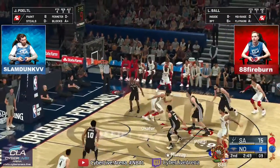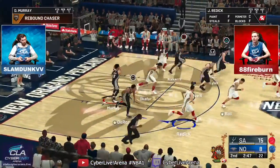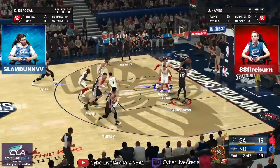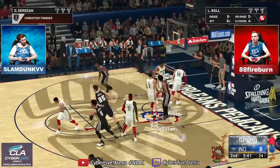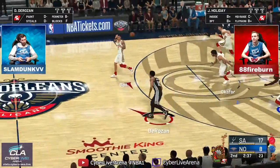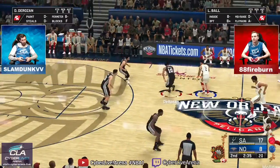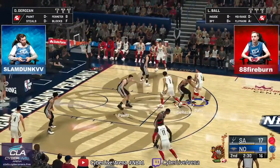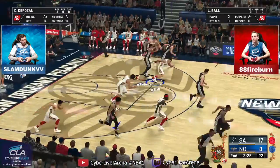Here's Ball. Top of the key jumper, no good. And so it's Murray with it. He brings it up for the San Antonio Spurs. 7-point game, the biggest lead in the game. And when Pirtle sees one of his guys wide open, he whips it his way. He's all for doing what's best for the team. Ball, the pass to Okafor.